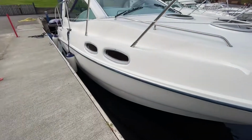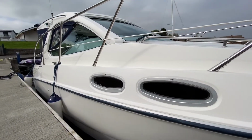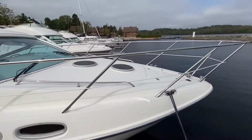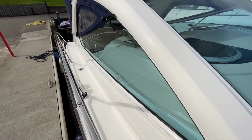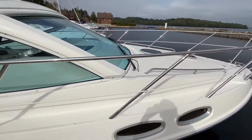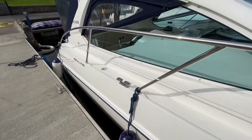Nice chunky rub rail on these SC29s, aluminium rub rail with PVC insert. Got aluminium elongated portholes as well. Nice high bow rails on her. Good wide side decks too, so it's easy to make your way forward up port and starboard side decks. We'll take a look up on the foredeck in a wee minute, but taking a look down along this starboard side, she's in great condition, nice and clean and tidy.